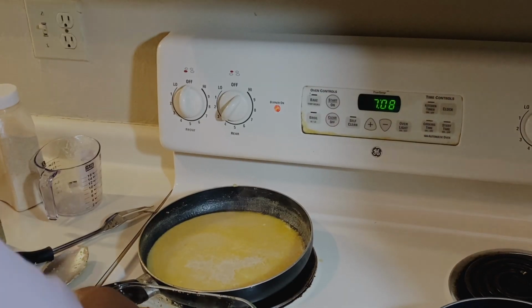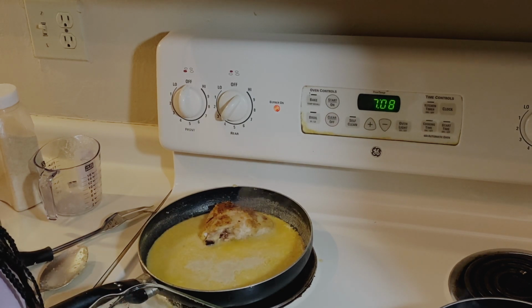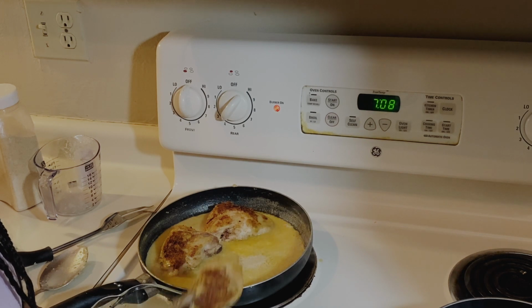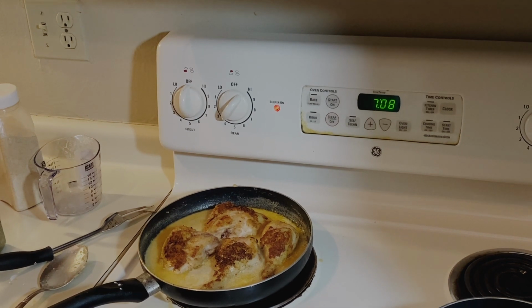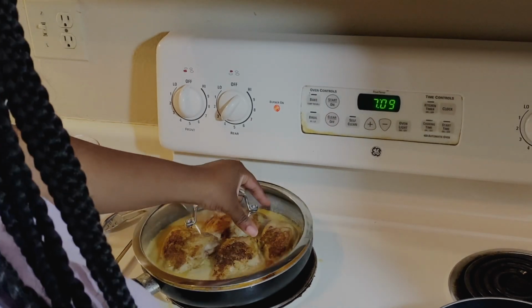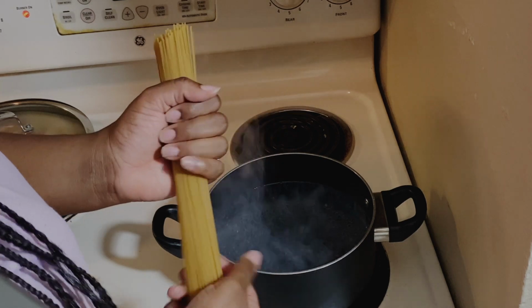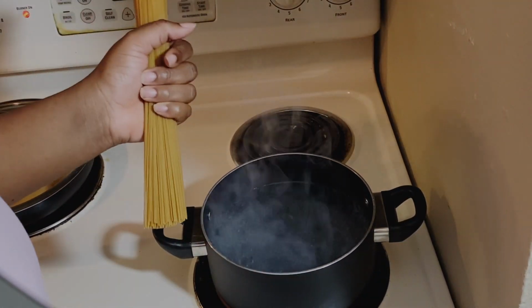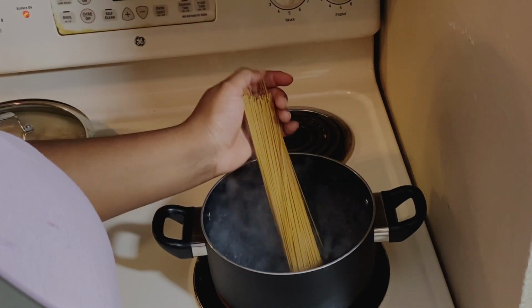Now we're gonna add our chicken here. And then we're gonna cover it up and let it simmer. When it comes to the spaghetti, I like them long. You know, y'all ever saw that cartoon where the 2 dogs were eating the spaghetti and they come together and kiss? I don't usually break the spaghetti for these type of dishes. I just put them in here like that.